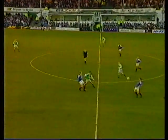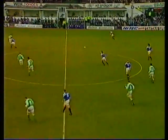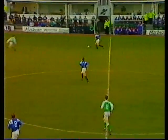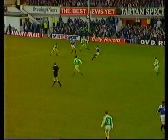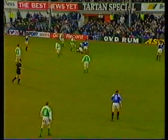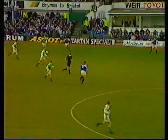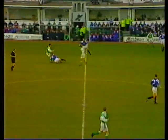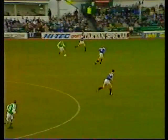No way inside there for Jackson. Here's Stuart McCall. Stevens. McCoist, finding it away from McGinley. Pass goes astray. Determined play there by Trevor Steven, but it's Hibs who come clear. Willie Miller's tackle on Stevens.